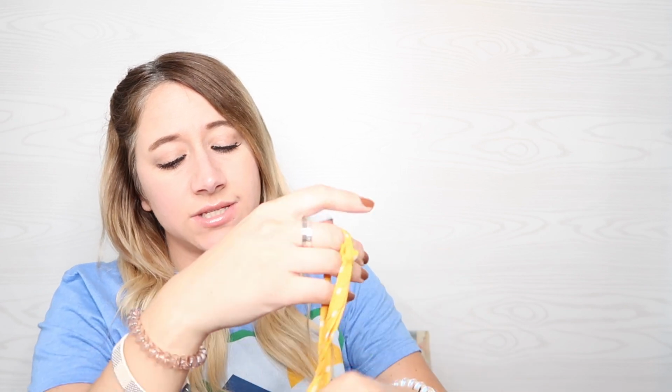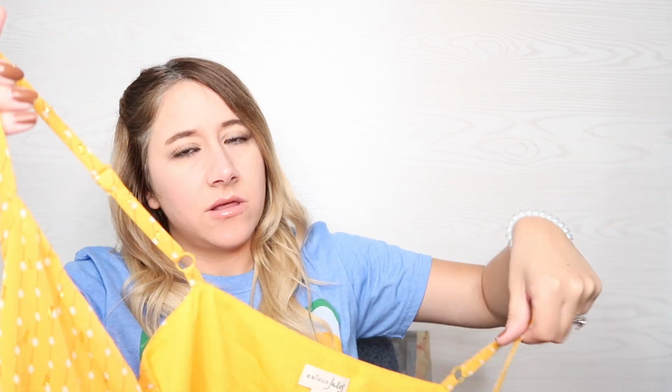More Mason Jewels. This is a size extra large. I don't know how much it retails for. Really pretty yellow tank top. Spaghetti strap. Kind of cropped.